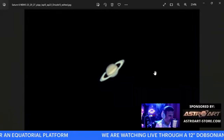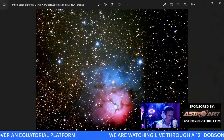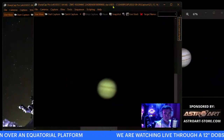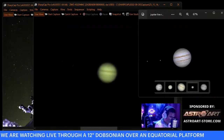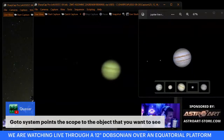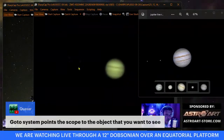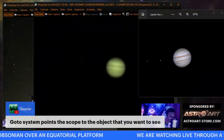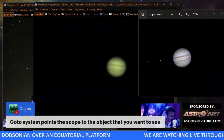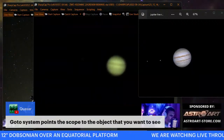On another day, the scene was better. This is a great telescope. This is the Saturn Nebula, the planetary nebula. Very hard to catch. Look, Trifid Nebula, 6-inch Virtuoso. See? Wizard. That's it. The GoTo system points the scope to the object that you want to see. Right now I'm using a classic Dobsonian over an equatorial platform to track the sky. If I had a GoTo Dobsonian, I could track the sky. Facts. And images and videos are worth more than words.